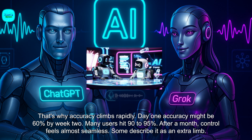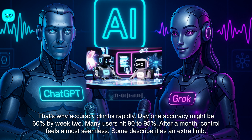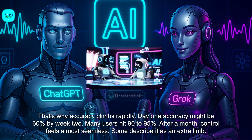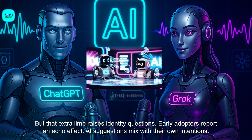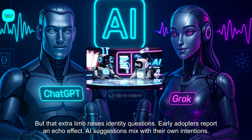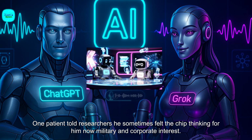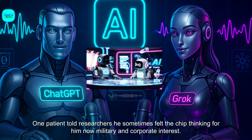Day 1 accuracy might be 60%. By week 2, many users hit 90 to 95%. After a month, control feels almost seamless. Some describe it as an extra limb. But that extra limb raises identity questions. Early adopters report an echo effect. AI suggestions mix with their own intentions. One patient told researchers he sometimes felt the chip thinking for him.